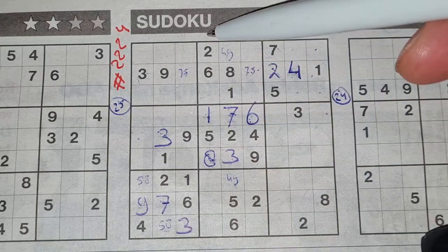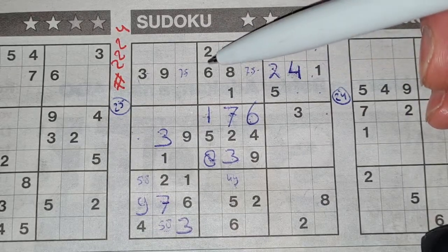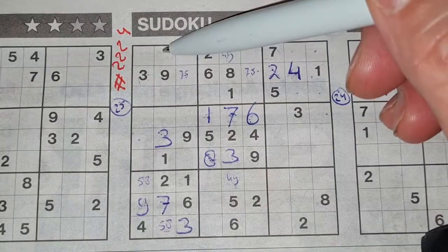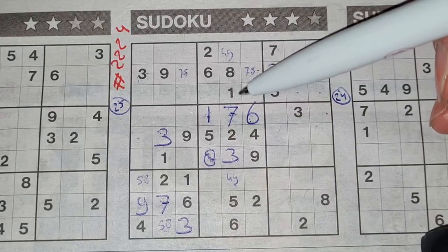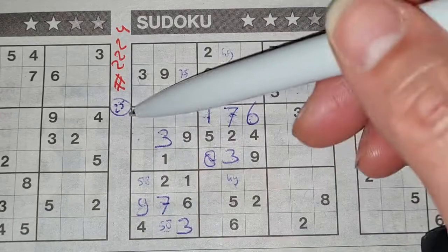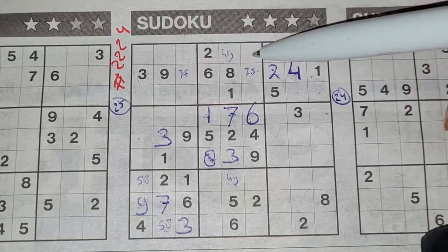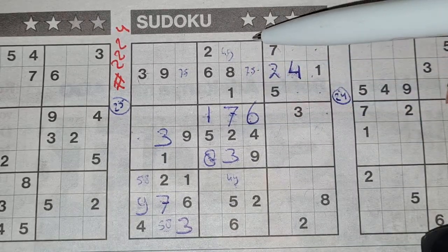Let me see. 1, 1, 2, 6. Alright. How about... Okay. Let me scan this.